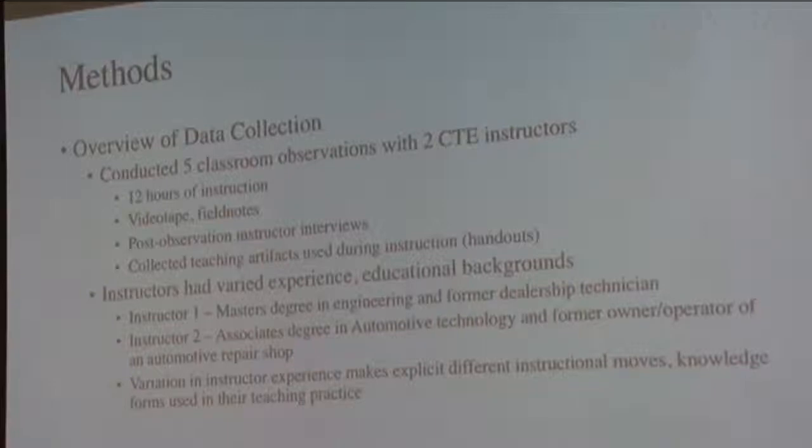This variation in instructor experience makes explicit different instructional moves and knowledge used from their teaching practice. You begin to see this experience inside of there.